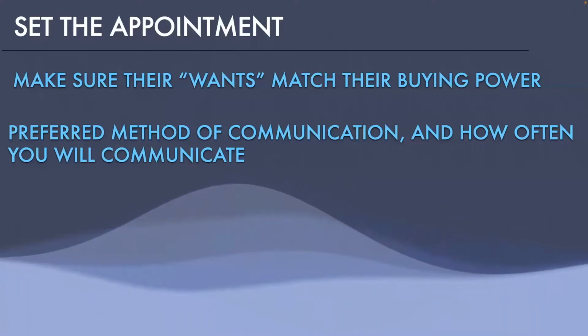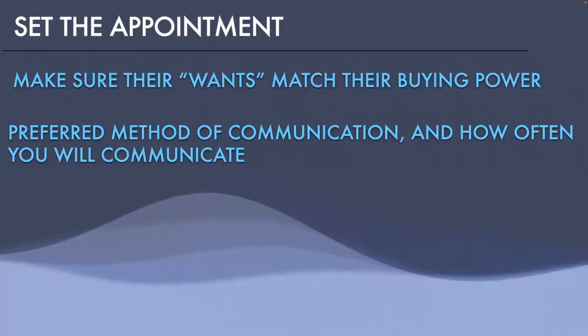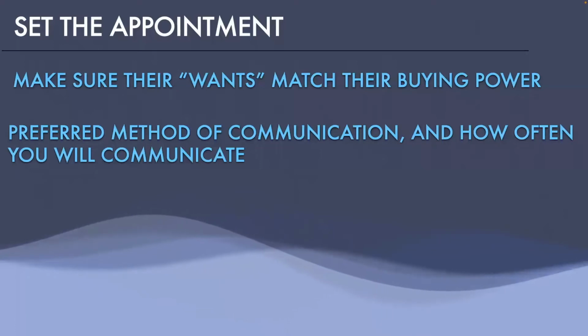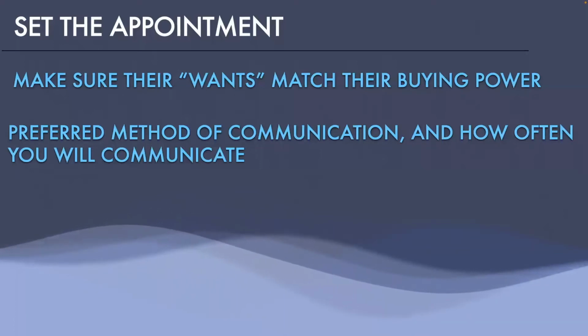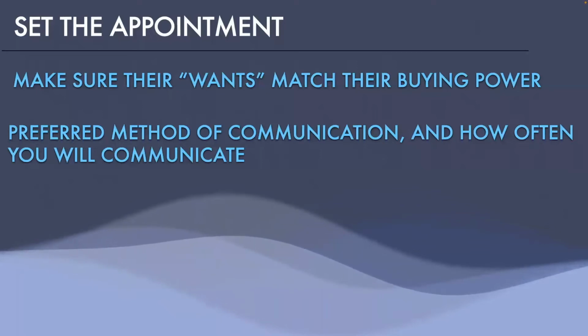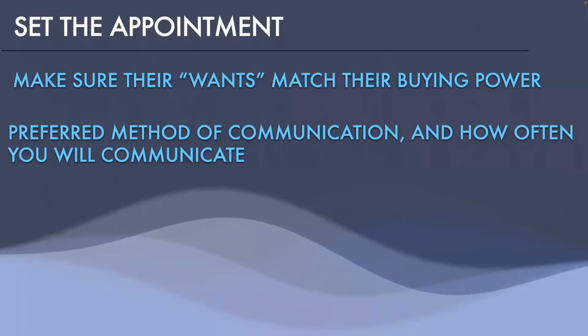And when I say how often I'm going to communicate, that's your business plan: as I deal with a buyer and we're going through this process, setting appointments and getting ready for showings, how often are we going to be in communication? By setting that expectation of how we're going to communicate and how often, I've created that habit with them, and as long as I stay within that promise of communication, our relationship is always going to be good because the communication is going to be good.